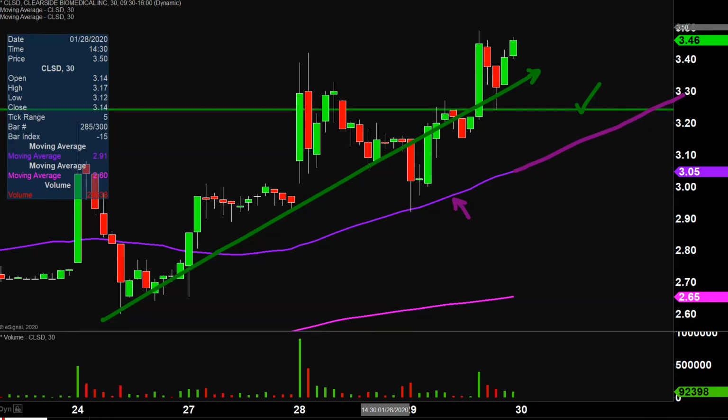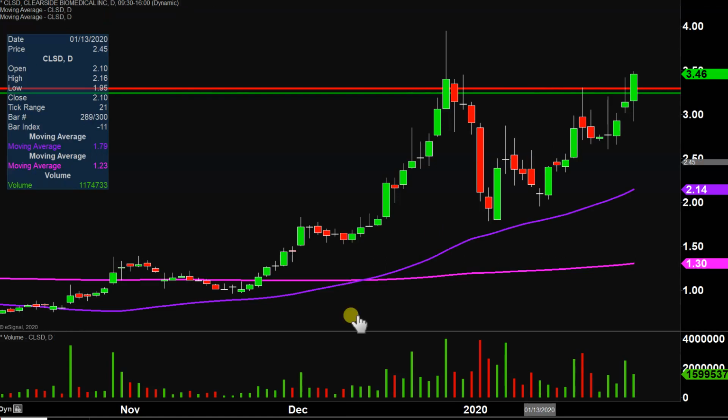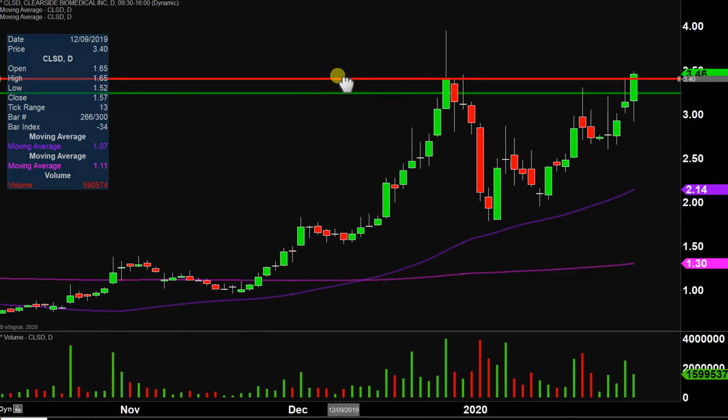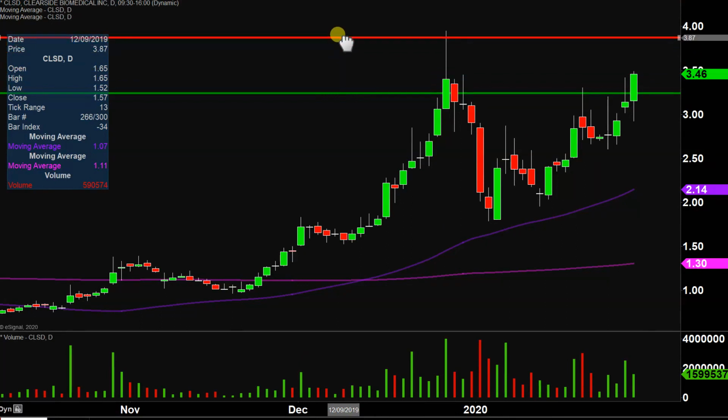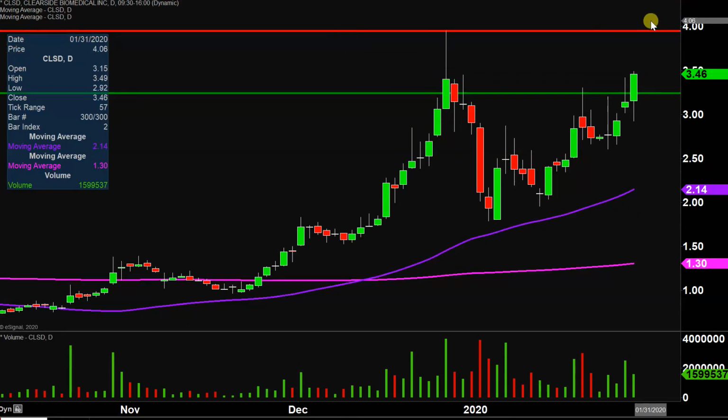What about areas of resistance moving forward? For this, I'm going to switch over to the daily time frame here because it's been a while since the price has been up this high, and you can see that the next key overarching level with the breakout movement today is where the party stopped from back in December, and that sits right up there just shy of the $4 mark. So the price has still got a ways to go.